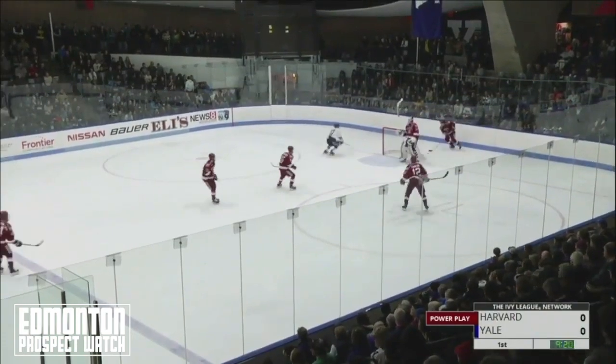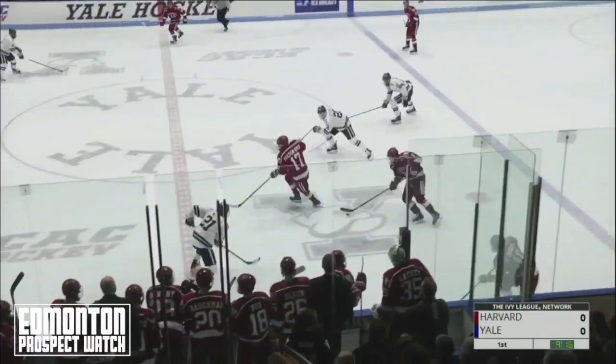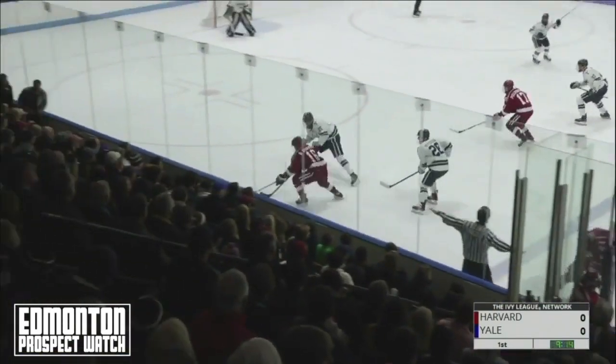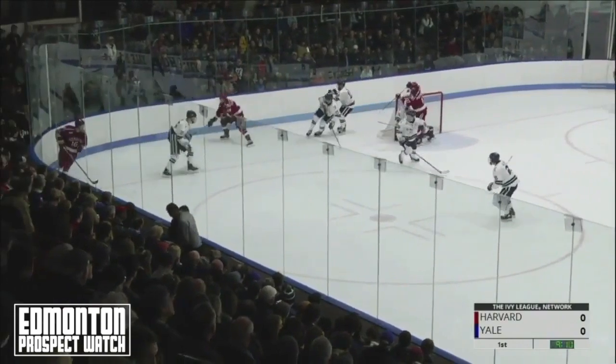It's a good kill by the Bulldogs. They're able to clear it out to get that final couple of seconds off and also get a full line change in the process. Ryan Donato up the near wing. Didn't take the puck with him. Leaves it back for a teammate.